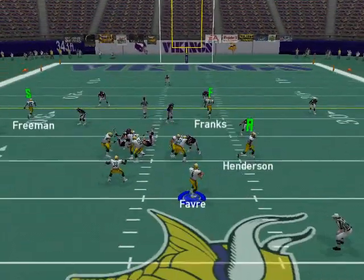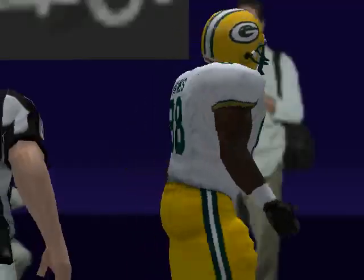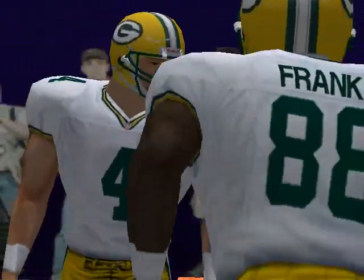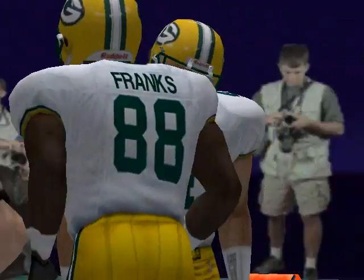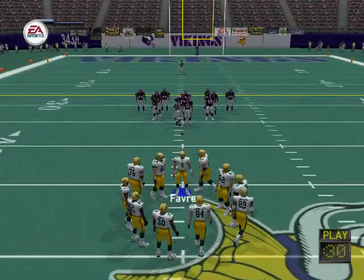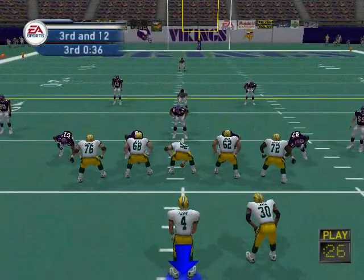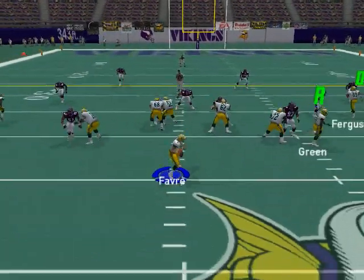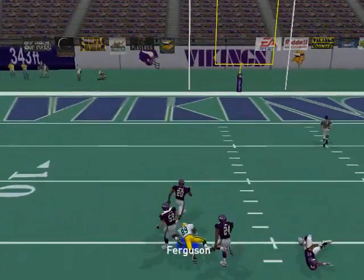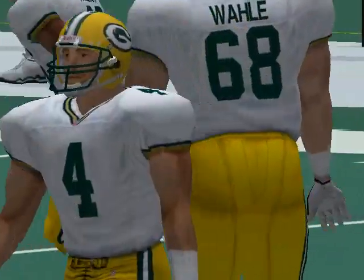Looking to throw it. Out over to the right. Franks couldn't hang on. Nothing is more disheartening to a quarterback than a drop pass. Defense! Defense! 38-yard line. Favre to throw it. Ferguson drops it. I think he just took his eyes off that one.